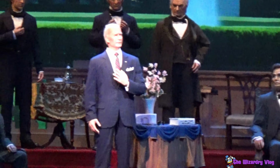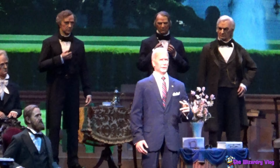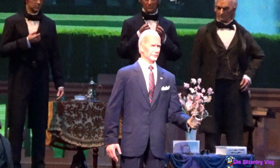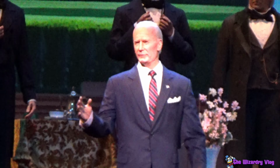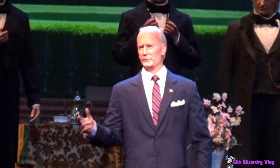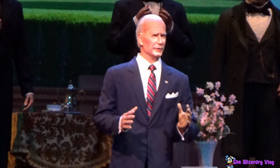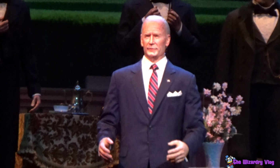Ladies and gentlemen, the presidents of the United States of America. Joseph Robinette Biden Jr., do solemnly swear that I will faithfully execute the office of President of the United States, and I will, to the best of my ability, preserve, protect, and defend the Constitution of the United States. So help me God.